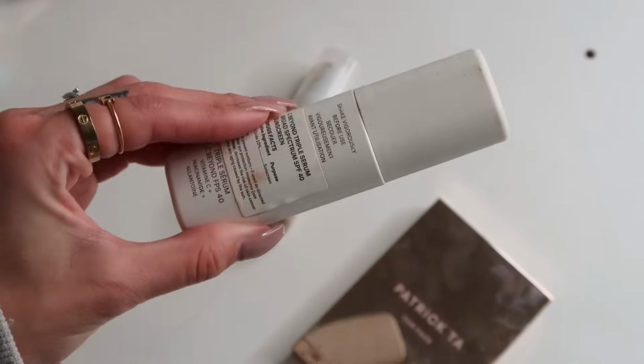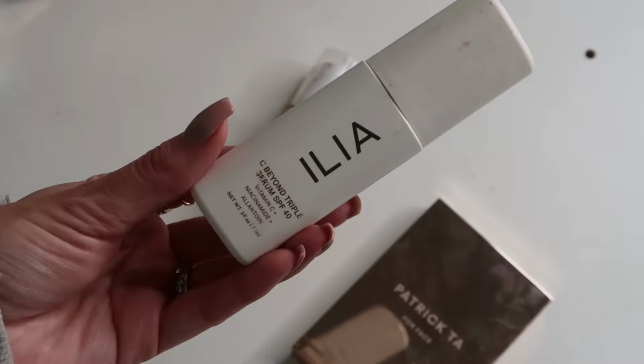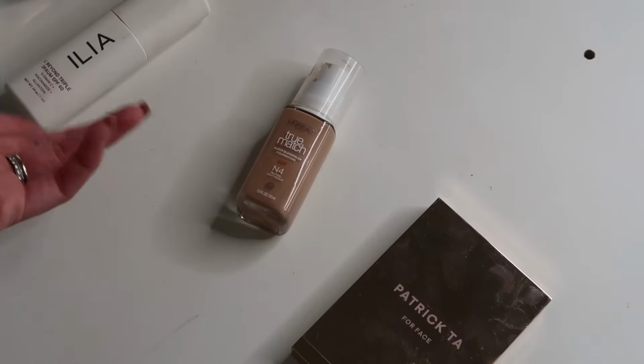Because you do have the SPF 40 in there as well. And I think this one is great. It's expensive, but it's very beautiful.